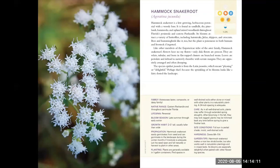Can I grow it from seed? Can I do cuttings? Is it divided? Information on the availability of plants. So what sizes are generally available, as well as how to plant them. How far apart do I need to space them to get a particular aesthetic? Or to make sure that I'm giving them enough room to thrive. We include care tips. So, you know, does the plant need to be pruned? If it's drought or salt tolerant, can I plant it in mass? Things like that.